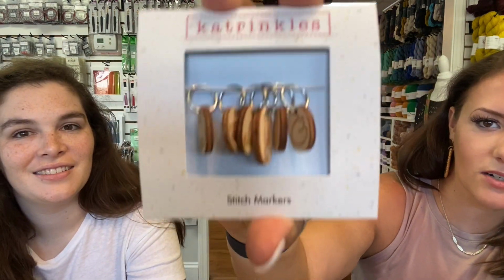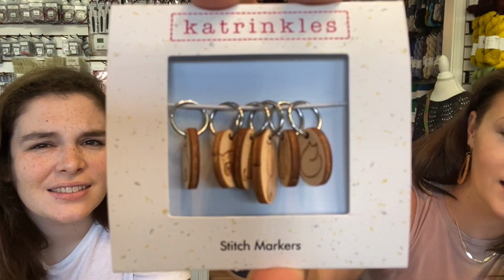Or if it's a project where every 50 stitches you have to do something, you can easily mark that. And last but not least, we love cats, so we have little kitty cat stitch markers. Yes. Just the little kitties.